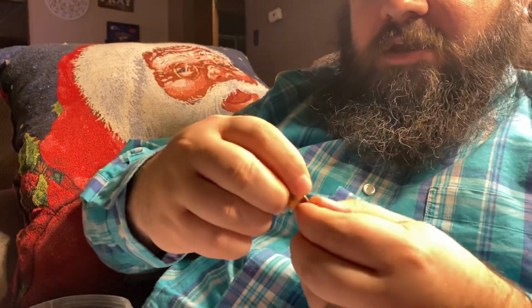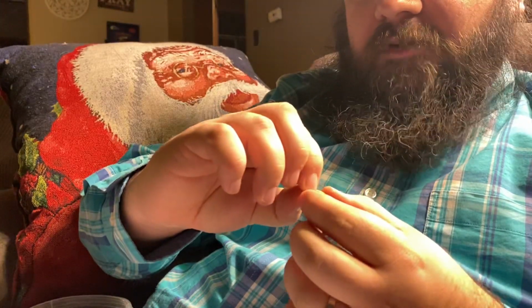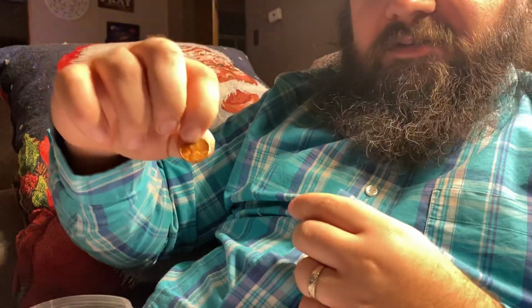I unwrapped it. You see, I get some of these rolls off of eBay, and I wasn't expecting a whole lot from them. I paid, I think, $2 or $3 a roll, and they were mostly wheat pennies. However, I got a couple of surprises in here, so I want to show you.